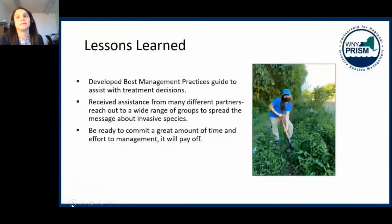We did work with some middle school and high school students at an environmental camp, and it was very well received. They seemed like they had a good time just collecting data, learning how to use a field guide to identify slender false brome.